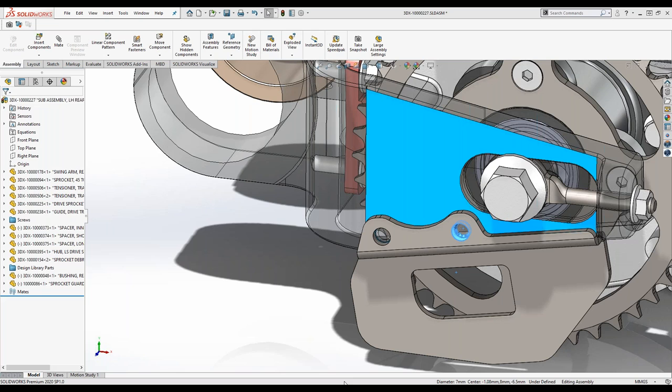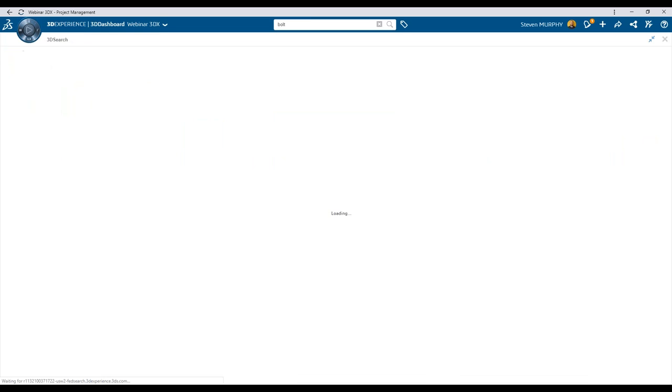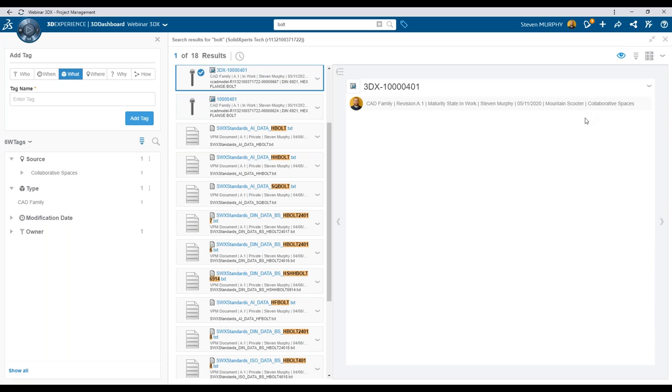In this case, I want to be able to find some bolt in order to put into my part. To do that though, I don't necessarily have to know the name of my bolt. I don't have to know the individual component. I can actually just search up the word bolt. So no matter how many brackets you have, no matter how many bolts you had in the past, you are able to find your data. There are a ton of different ways to filter, a ton of different ways to work to find the part you actually want. And in this case, we have a bolt here. Let's go ahead and preview this in more detail.